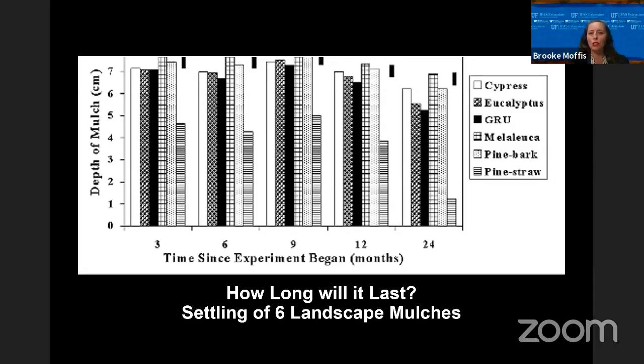This is actually from the University of Florida. The one that settled the most, or decomposed the most, was the pine straw. I bet in this situation the soil was actually richer, more enhanced, because of that fast decomposition and breakdown of the pine straw. But anyhow, you can see the other mulches, the melaleuca, the utility mulch, eucalyptus and cypress, all hung in there for at least two years. So you don't have to mulch every single year just because your neighbor's doing it.